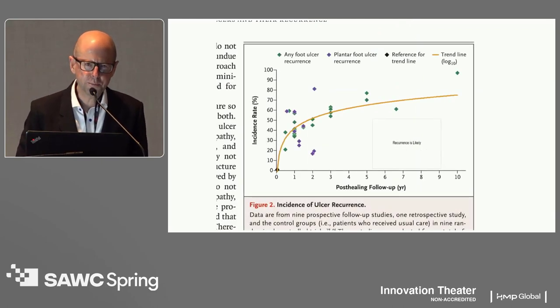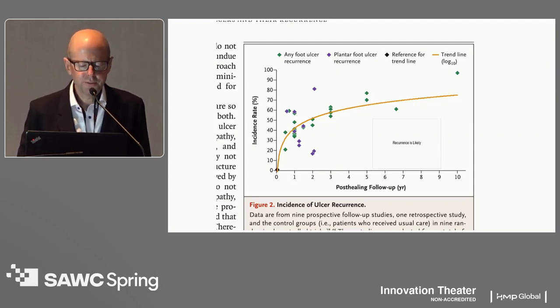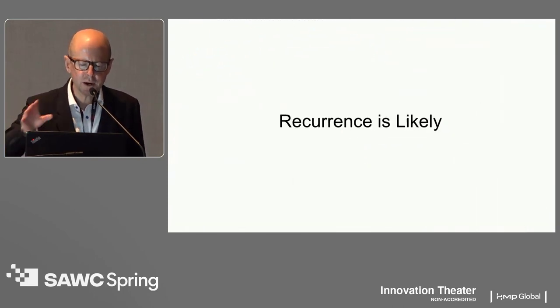But then after we heal people, and this is really critical to design for many of these things, have we really healed them? So check this out. At 1 year, 40% are going to have another wound. At 3 years, it's about two-thirds, and it's about three-quarters at 5 years. So recurrence is not only common in this population, it's likely.